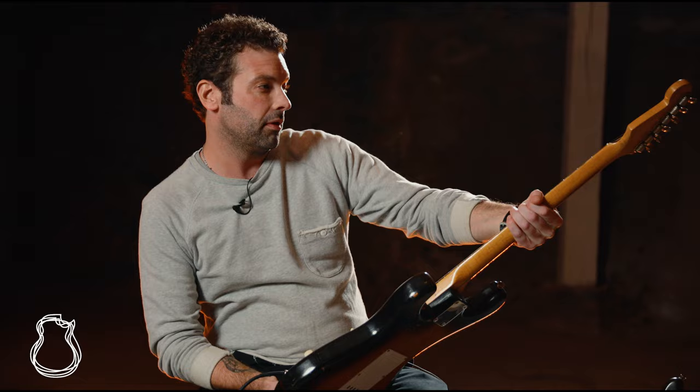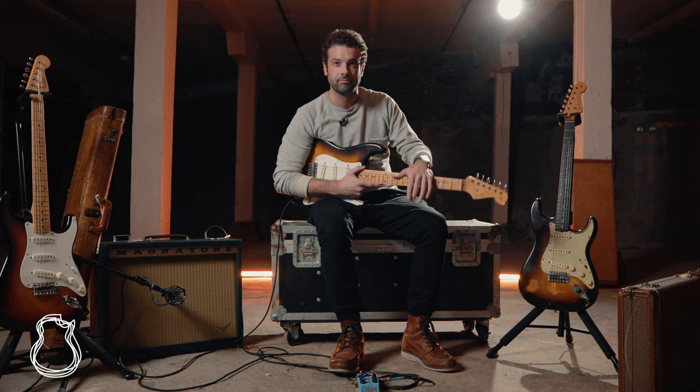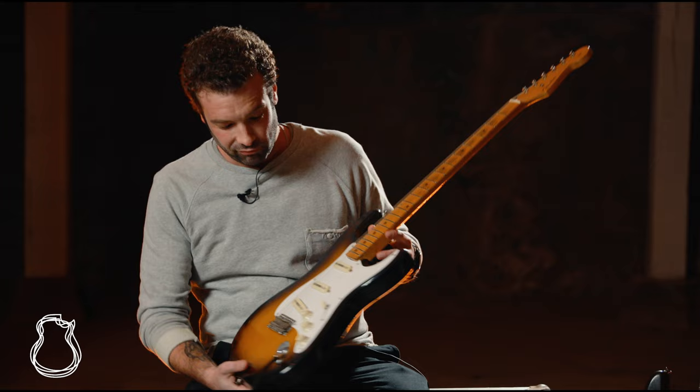This is a 1957 Fender Stratocaster. That's a 1958 Fender Stratocaster. This is a 1959 Fender Stratocaster. And I'm playing them all, because they're all here. Very, very happy day. Let's start with this bad boy, 1957, two-tone sunburst.